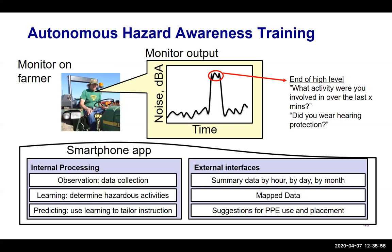We have internal processing: observation, collecting the data, learning, determining hazardous activities, and predicting, using learning to tailor instruction. And then our external interface: a summary of data by hour, by day, by month. And we have map data and suggestions for PPE use and placement.